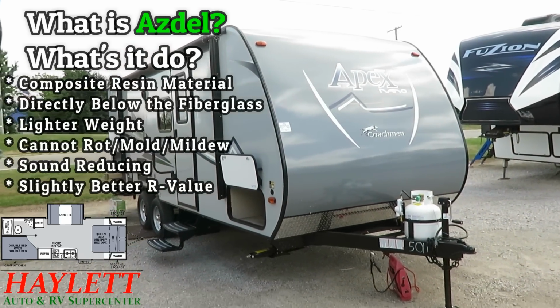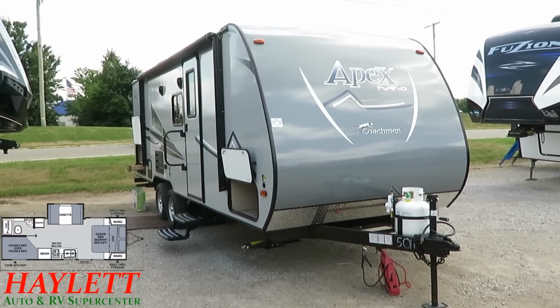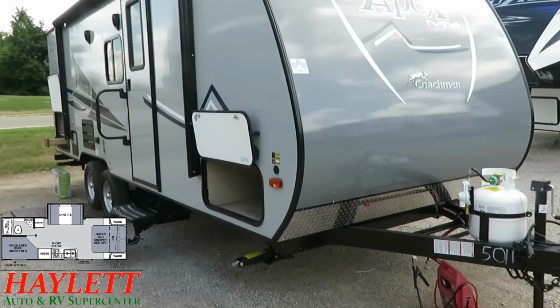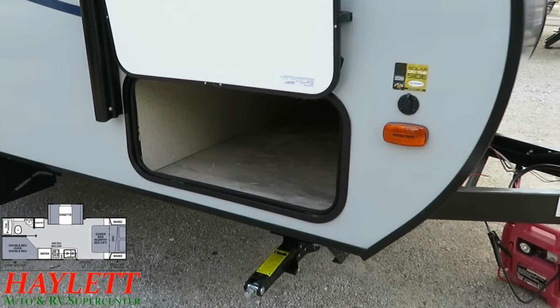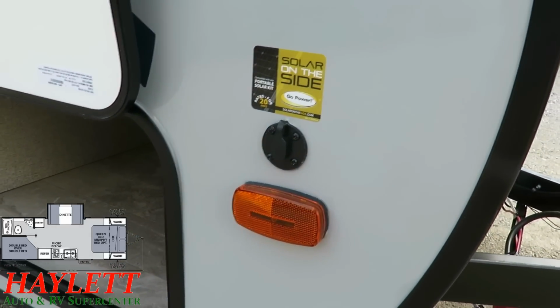It's lighter weight, has a sound dampening quality to it. It also has a slightly better insulative quality to it, though I've never seen really in-depth reports indicating how much of a difference that makes. Simple side mount solar prep, again for boondocking.